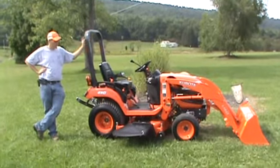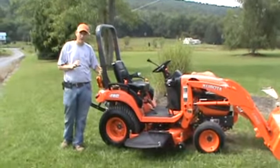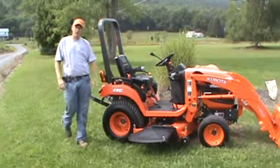69 hours. We're going to go ahead and start you right here in the engine compartment. That's the purpose of this whole video today. We're going to start, run, and show you this tractor does everything it's supposed to do. We're going to start you right underneath the engine hood.